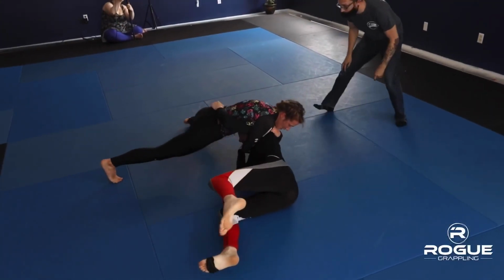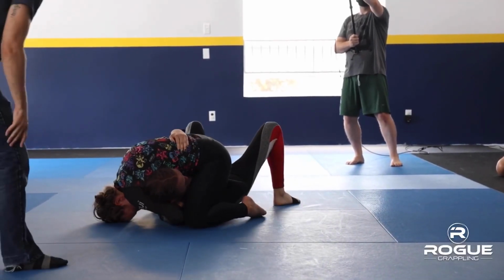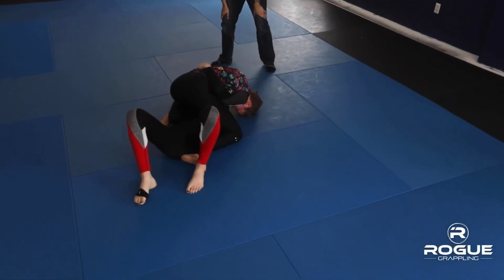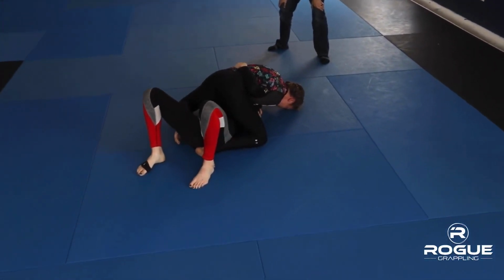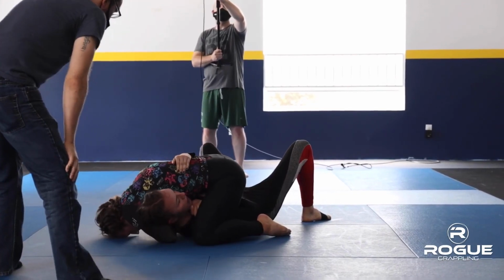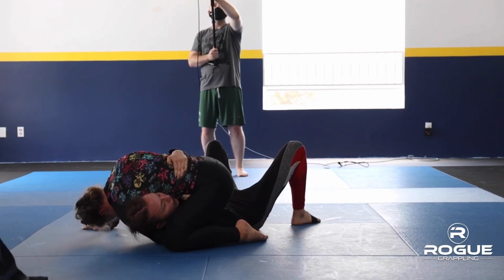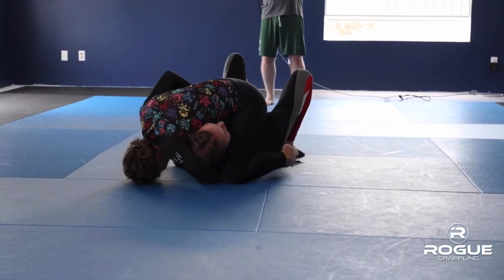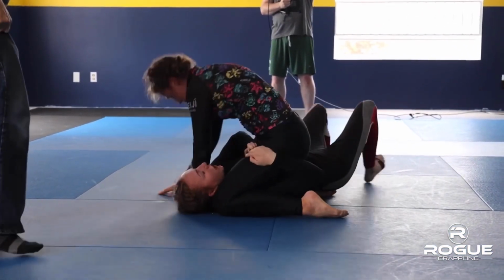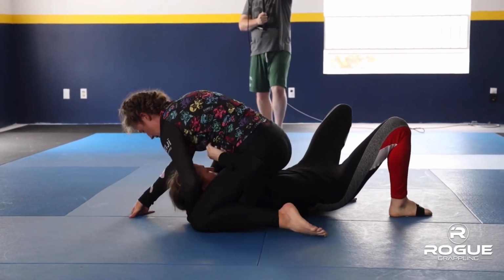Still controlling the head. Haley's eventually going to step over to mount here. She can't quite get the finish because Abby looks to have control of the wrist, and she's able to pull it away from her neck. But Haley still is in really good position now in the mount, still has control of the head. And she's going to look to turn this into a triangle choke, actually, which seemed to be one of her favorite attacks in this tournament. And she used it well.